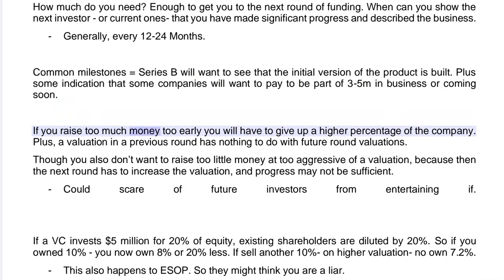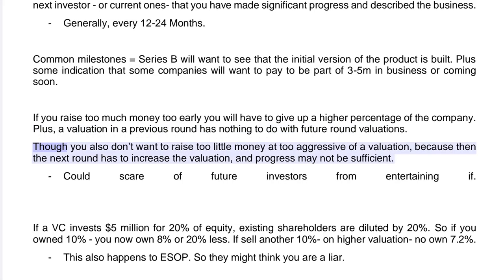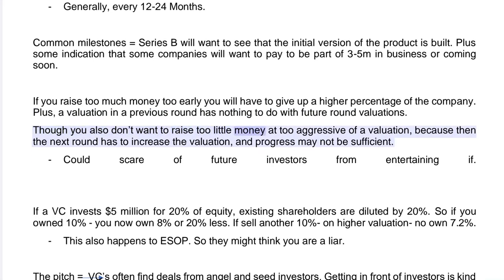If you raise too much money too early, you will have to give up a higher percentage of the company. Plus, valuation in a previous round has nothing to do with future round valuations, though you also don't want to raise too little money at too aggressive a valuation, because then the next round has to increase the valuation, and progress may not be sufficient.